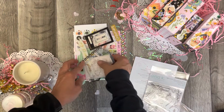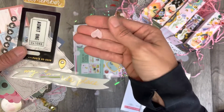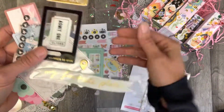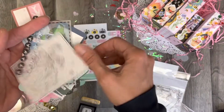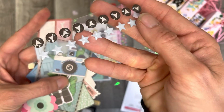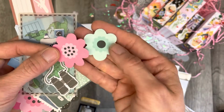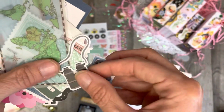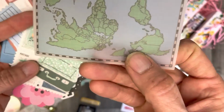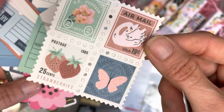So let's look at this whole pile of ephemera. It'll be easy to be able to tell the difference between these two collections because they are very different feels for sure. So we've got some black and gold, a little map. Ooh, I like those fun pieces. I always get a lot of use out of enamel dots. So this will be the Doodlebug part of things. A little camera, binoculars, a nice little vellum piece. Ooh, suitcase. I love these stamps. That's what I was oohing about.